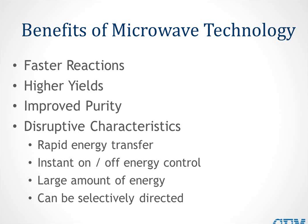If I turn the microwave on and then I turn it off, there's no more energy being applied to the sample. The same can't be said for conventional heating. That 300 watts is a large amount of power. Actually, in the Discover SP itself, with the size of the cavity, you're looking at about 900 watts per liter of power density. And probably the most interesting is that you can selectively direct the microwave energy to your sample.